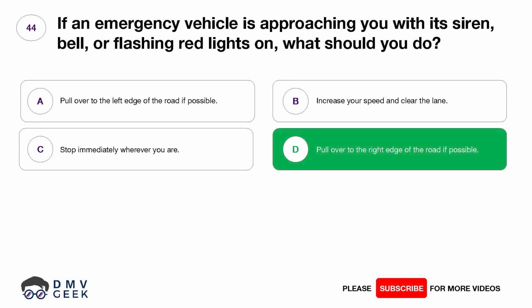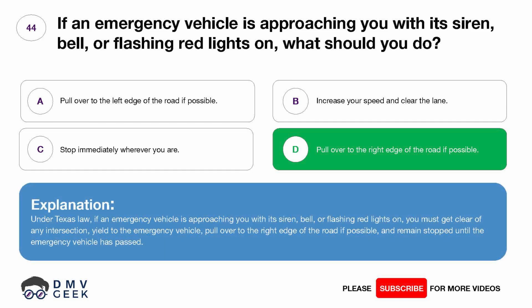The answer is D. Under Texas law, if an emergency vehicle is approaching you with its siren, bell, or flashing red lights on, you must get clear of any intersection, yield to the emergency vehicle, pull over to the right edge of the road if possible, and remain stopped until the emergency vehicle has passed.